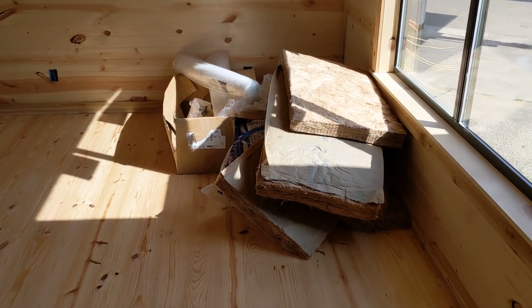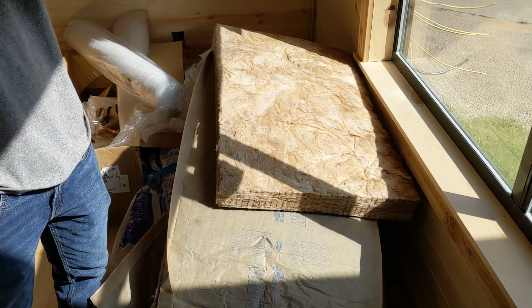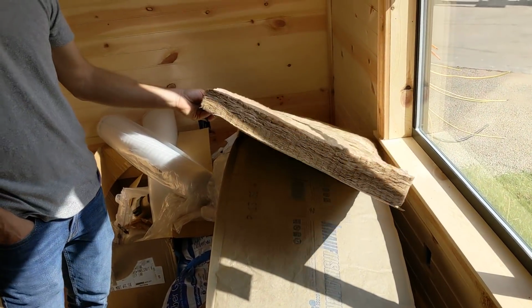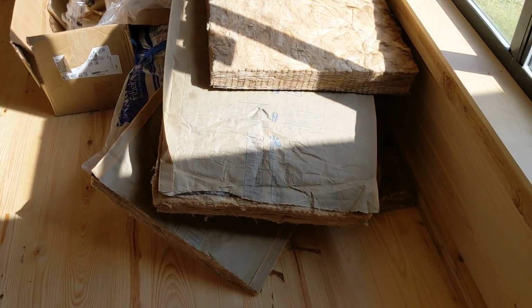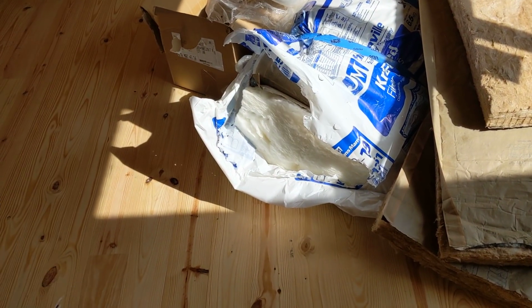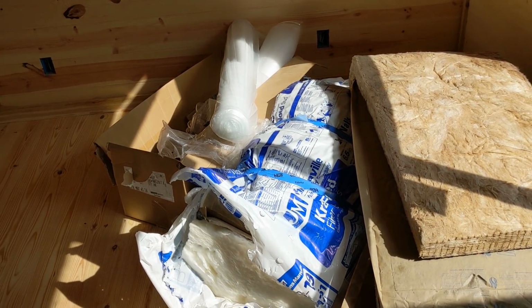Sure. So this is actually R13 for 24 inch because that roof to that office is 2x4 rafters going down. So this is the width of R13, which is in your walls, but it's actually a little bit skinnier. And then R19, which is this. This is what goes in your ceiling. So it's plenty good. Keeps it nice and insulated in your cabin.